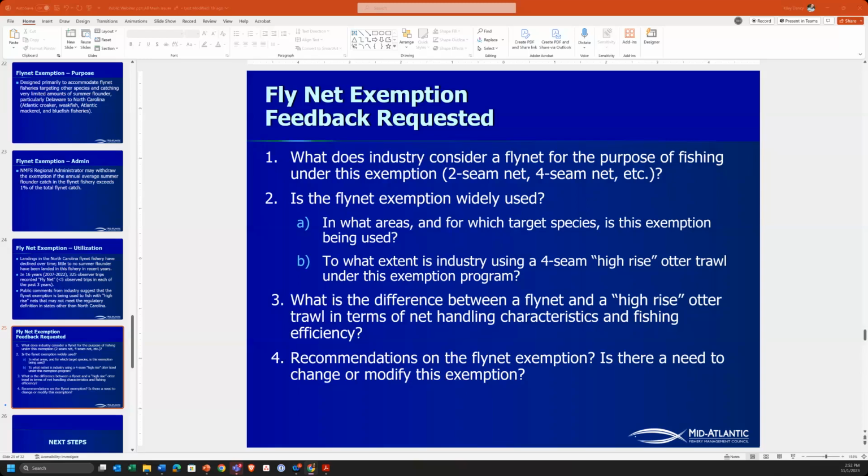And I'm going to tell you right now that it doesn't matter how many seams you have, it's not really going to affect whether or not you're going to catch more or less fluke. So again, please leave this one alone. Maybe give it a better definition of what a fly net is. And that's all I got. Thank you. Great. Thank you, Gus.